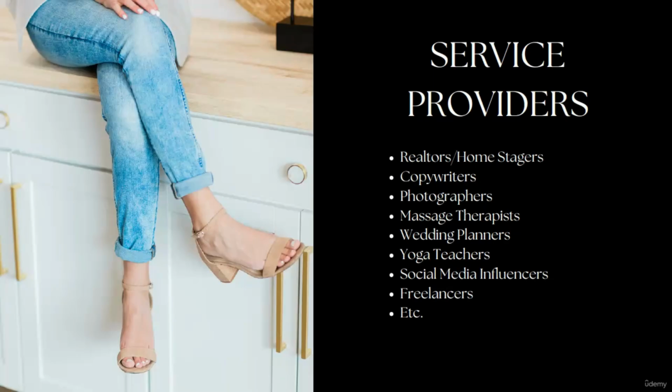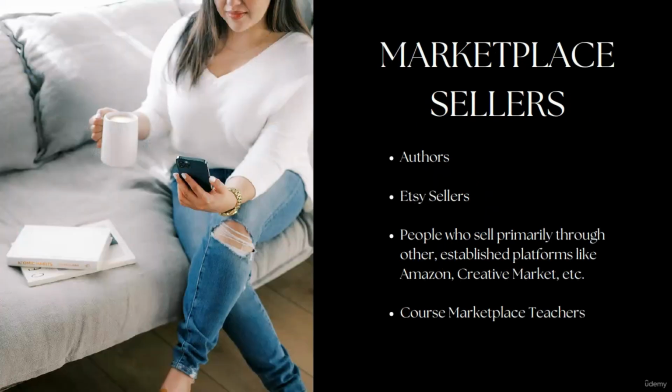I will say, as an asterisk, if you need a really complicated long form landing page, I don't think that this is for you, but typically service providers don't need that much. It's more about testimonials, a few images, a way to contact you. So if that's what you're looking for, this could be a great low cost option.